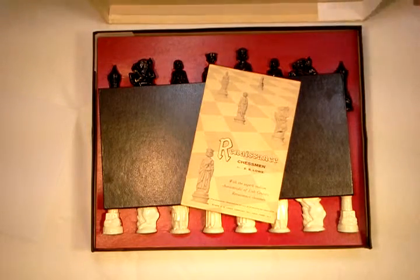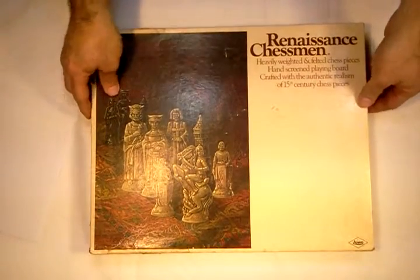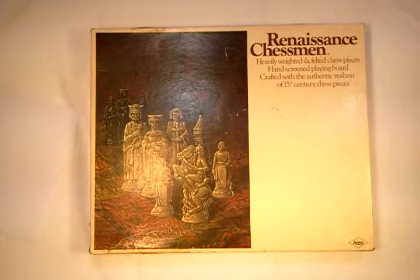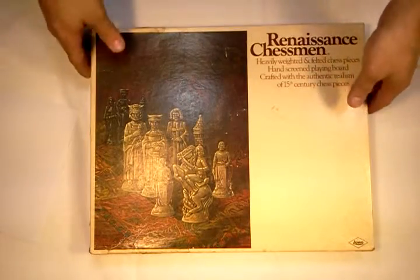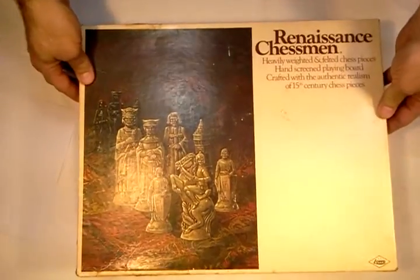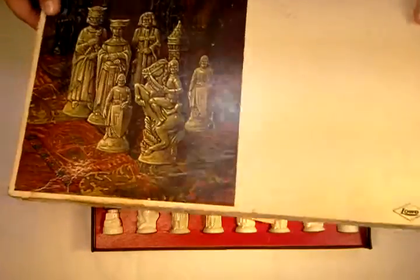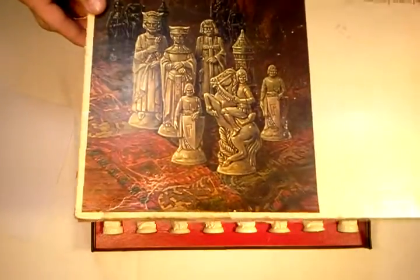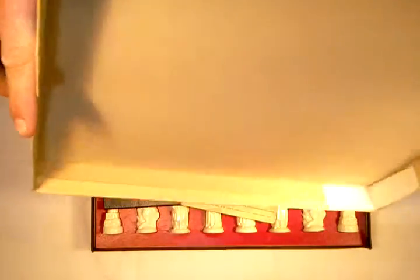Now before I get to the pieces, I'm going to point out the box. When I first obtained this chess set, the box was completely flat. It was in horrible condition. And so I used this box to sort of practice my game restoration. And I've since restored a couple other boxes. The lid was warped and all of the edges were ripped out and split.